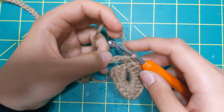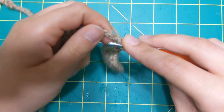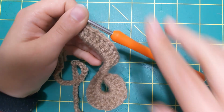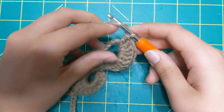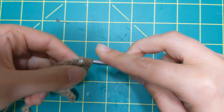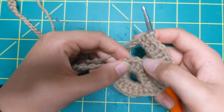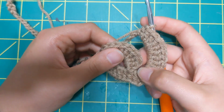And our first petal is going to be 13 double crochets. Okay, so once you have 13, all of our petals are going to be finished with an additional half double crochet on top of whatever the count of double crochets is. So we're going to finish it with a half double crochet. Now, to attach our petal, we're going to be going into the 6th double crochet or 6th stitch of this first chain.